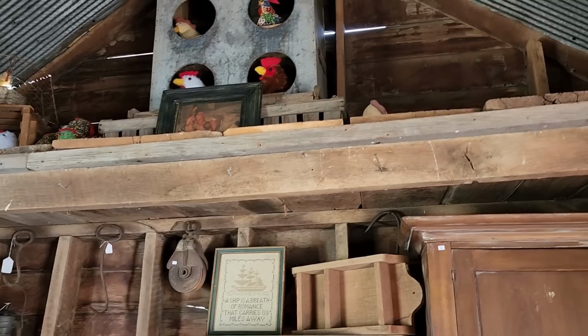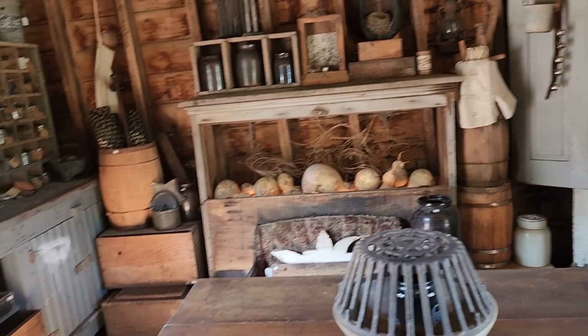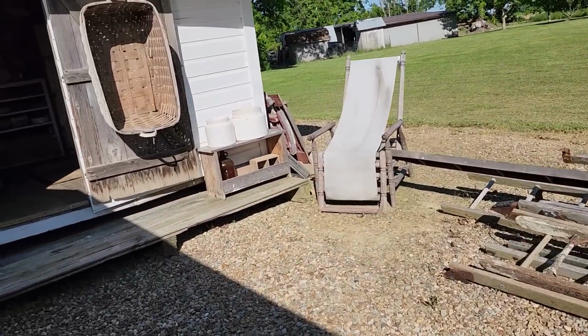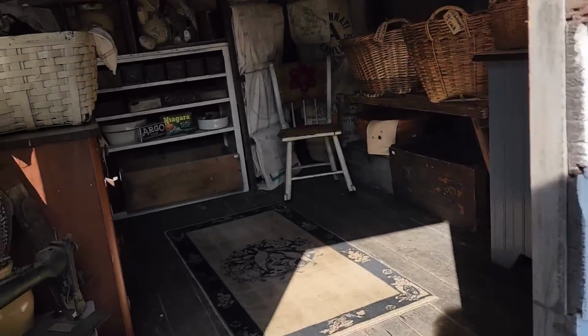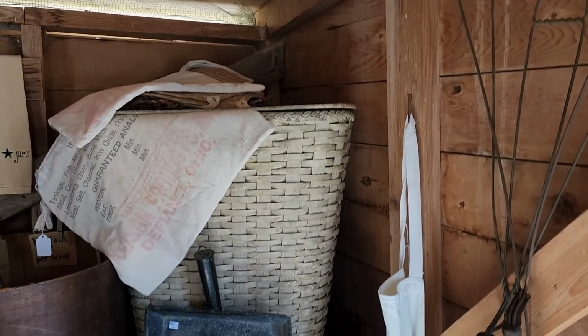Love the chicken coop reference here. Very nice. So cute. All right. Love that basket there, hanging on that door. I saw something back in that first booth in the corner of my eye, and I wanted to go back and see if I can still see it there.